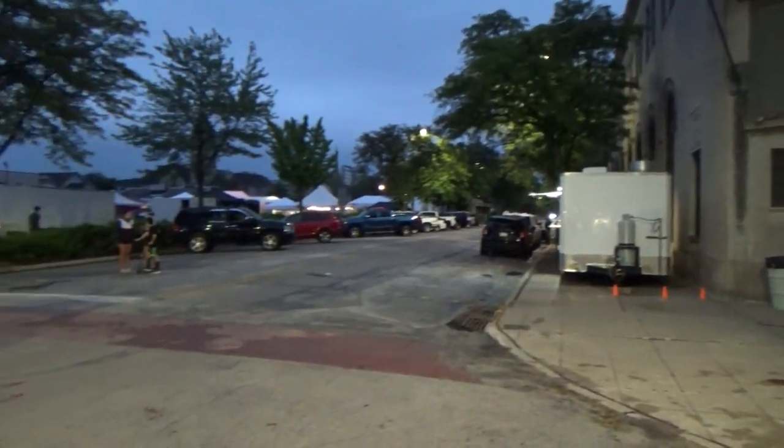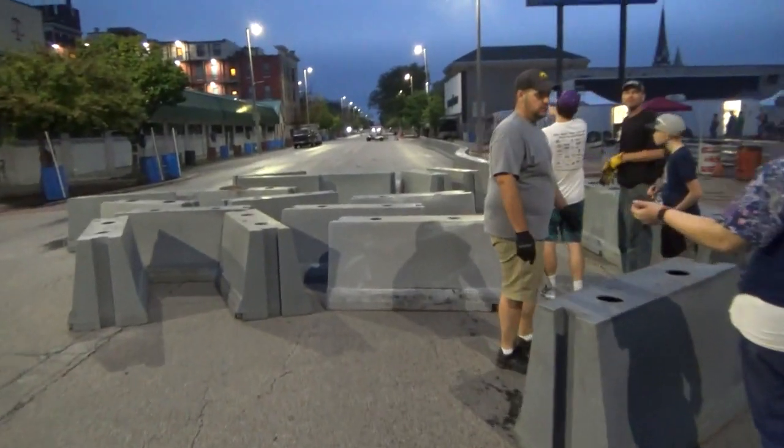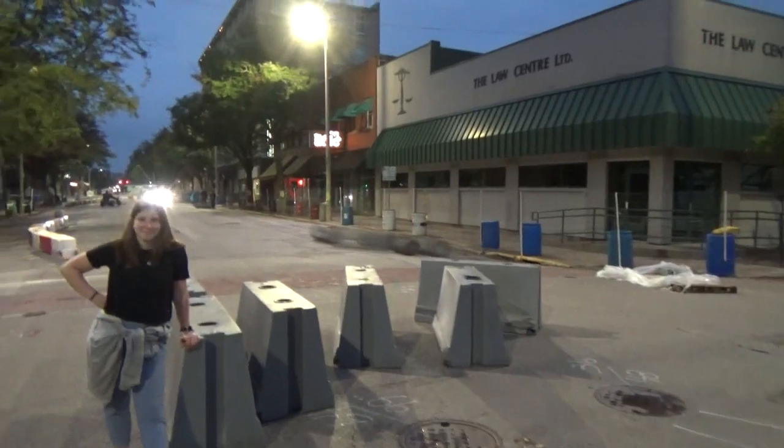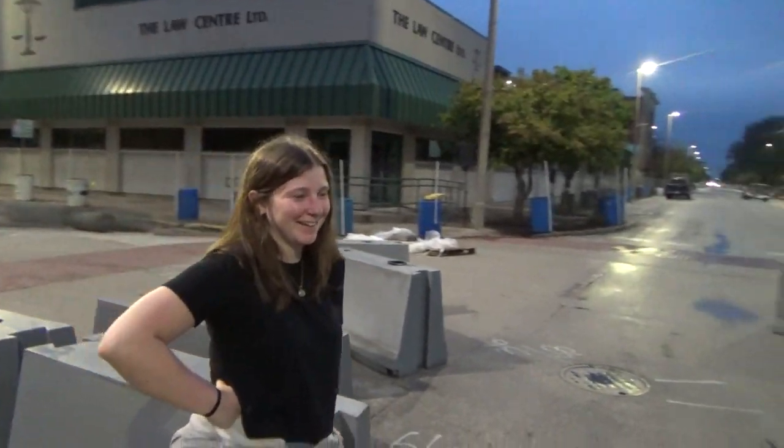This will end up being the starting grid down here. There's the food trailer. We're already well underway setting everything up. Are you having fun? Absolutely. I knew that. There you go.